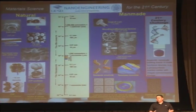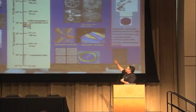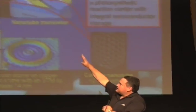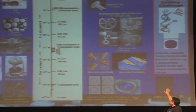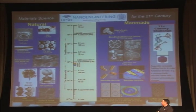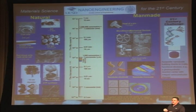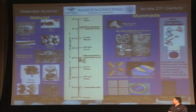So let me see if I can tell you a little bit about what nanoengineering is from our perspective. This is a very fun, very involved picture. And in the middle is a size scale bar. And then on either side, on your left side, are things in nature that exist in that size scale, and on the right side are things that we engineer that exist in the corresponding size scales. If you notice on the center bar, there's a color scale where the visible light spectrum lies, and we work from there down. So nanoengineering is about really small stuff. In nature, it's about things on the scale of blood cells and smaller.